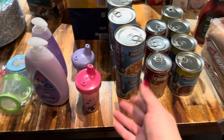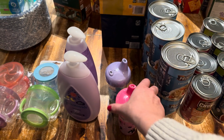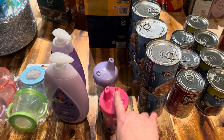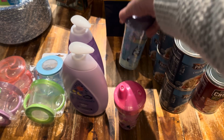So I picked up 4 because they come in handy for any child, mainly. They don't just have to be 1 or 2 years old. They can be 6 or 7. Sometimes this helps them so that you have no spills. We do have other cups I'll show you in a minute that we use with straws to help too. But anyways, I went ahead and got 4 more of those just to have on hand.